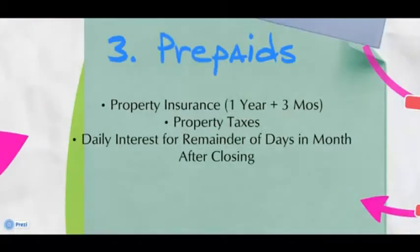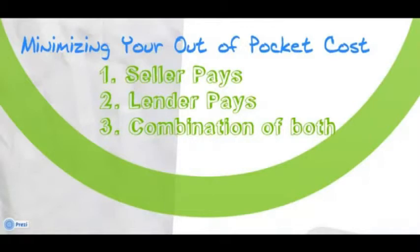In addition to your down payment and your closing costs, your prepaids are due at the time of closing. Now, these are not fees or costs. These are items that are paid for in advance: your property insurance, your property taxes, and your daily interest. These can vary a lot depending on your property. The general rule of thumb is about 1% of your purchase price to expect for prepaids. Now, while your down payment must come from you, you can minimize your out-of-pocket costs. You have the option with your closing costs and your prepaids to ask the seller to help you with those, to ask the lender to help you with those, or a combination of both.